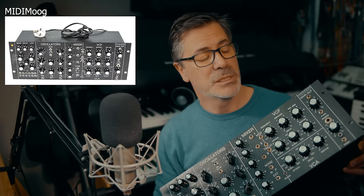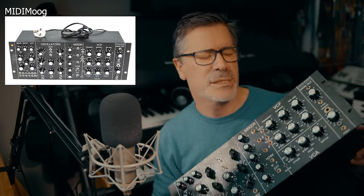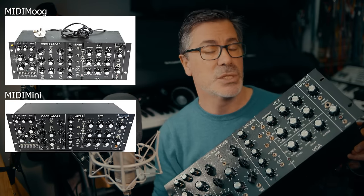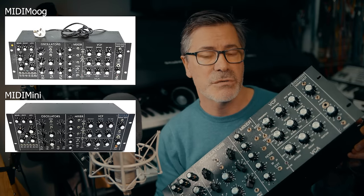Now, there's still a part of the story of the MIDIMOOG still to be told, and that is, what is its relationship with the MIDI Mini, another synthesizer that looks very, very similar to this that Studio Electronics produced after it? Well, there's basically two things that happened.